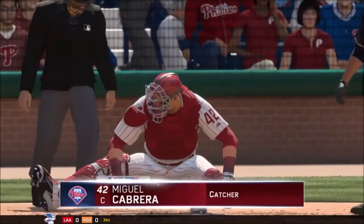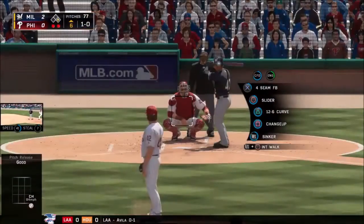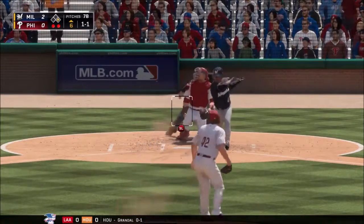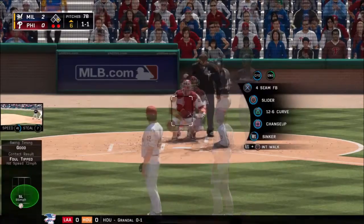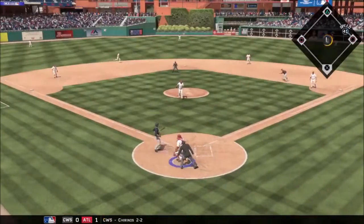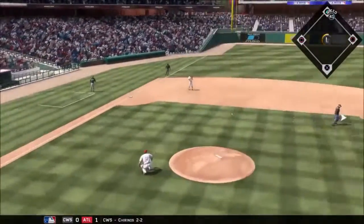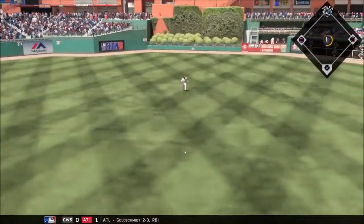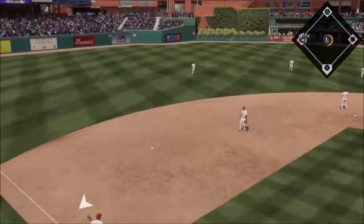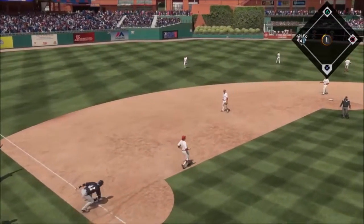Miguel Cabrera is also into the ballgame as he'll likely go the rest of the way behind the plate. Miguel Cabrera. Swing and a ball chopped foul right at home plate. 1-1. Here it is. And this one's in the dirt. The throw pulls him off the bag. And he is in there.